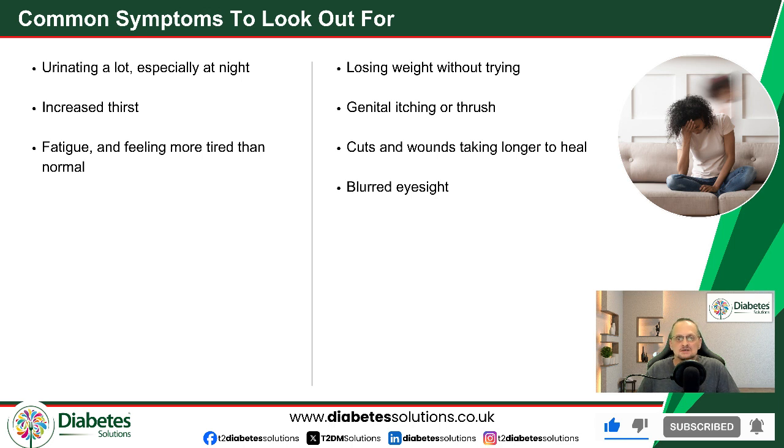Blurred eyesight is another indicator of high blood sugar levels. So swelling in the lens of the eye temporarily changes its shape, making vision unclear. It can last a fraction of a second. It can last a bit longer, but it comes and goes. Long-term high blood sugar can lead to diabetic retinopathy, which can result in blindness if it's left untreated. So it's definitely something to look out for.